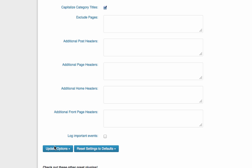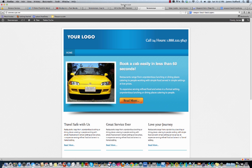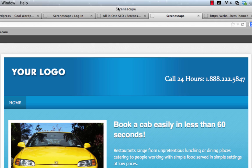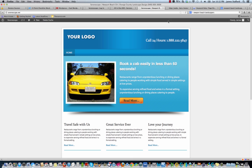And now the site is ready for the search engines. Okay? So if we go back to, see where it says Serenascape up top here in the Firefox above the browser, above these tabs? If I refresh this page, watch what it says. There you go. Serenascape, Newport Beach, California, Orange County Landscape Design with the phone number. That's ideally what you want to get your website ready for the search engine so Google knows what your website is about, okay?